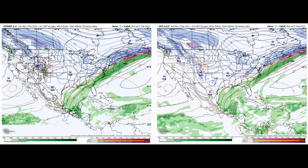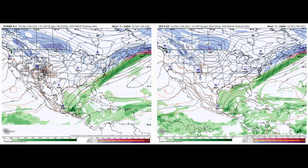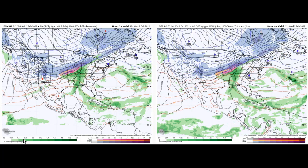But the back edge probably is going to start to diminish, and this is valid at about 1 o'clock on Saturday morning. That's 4 o'clock in the morning. This is about 7 o'clock in the morning. The GFS already has it pretty much moved out. European still lingering a little bit of flurry action. And then eventually we do get into better conditions with an area of higher pressure pushing in.